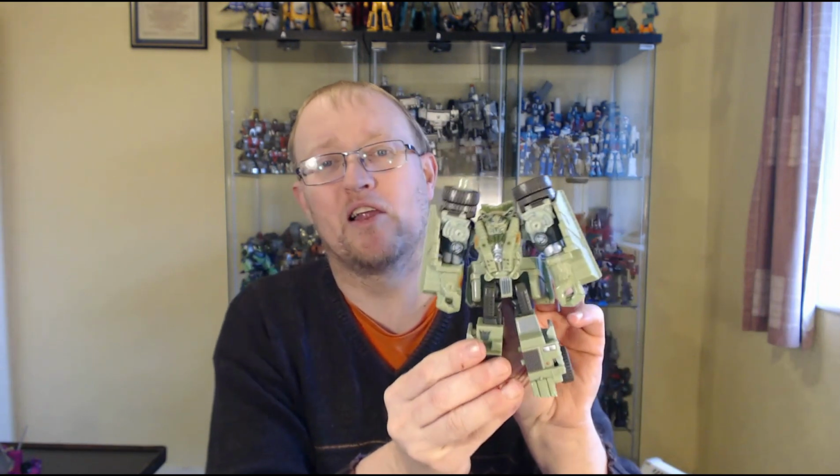And it's the second figure I've got from the Fast Action Battler line, and it's the second one that's just blown me away. There are some diamonds in the rough in this Fast Action Battlers line. I need to go back and look at some of the other figures they did for that line and see if there's any other figures that might be worth picking up.